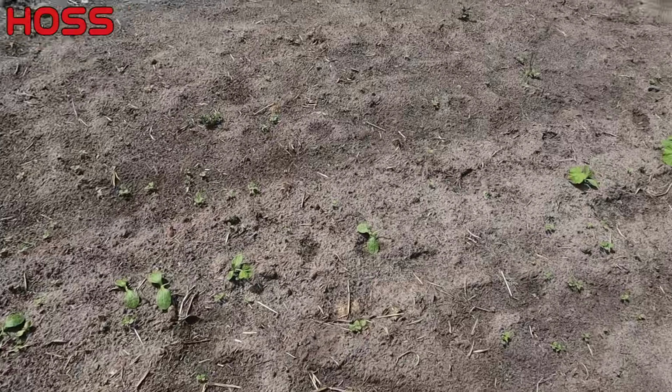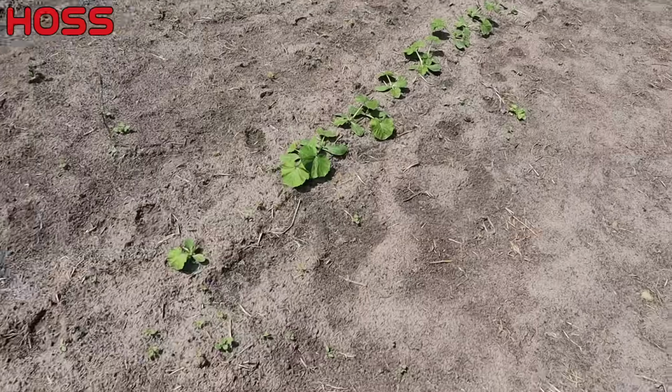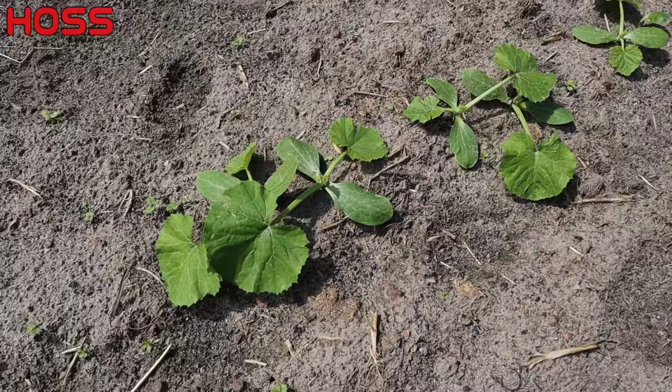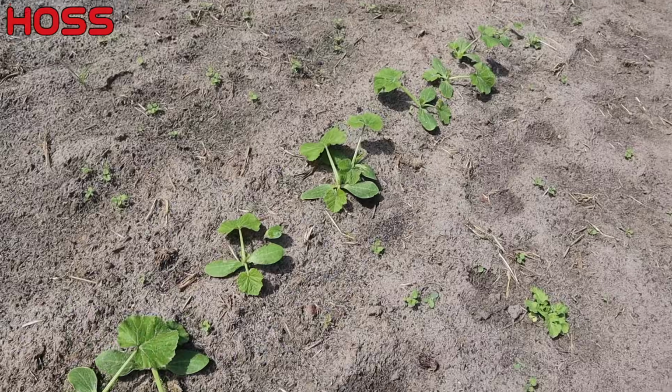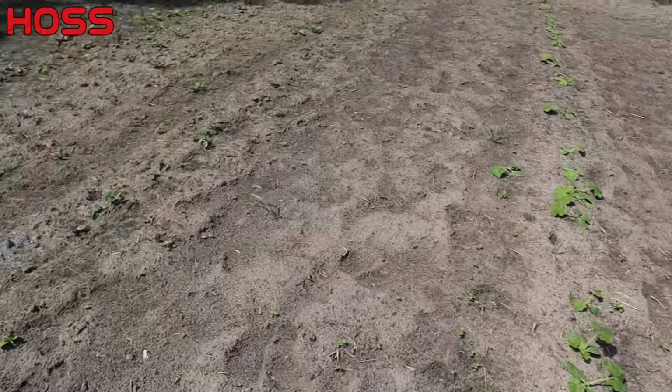Some of these plants look different than the others because there's 4 different varieties in here. But you can see these guys here getting pretty big. I need to go ahead and thin those babies out there at about 1 every 2 feet or so. Squash are looking good. Got good germination on those.